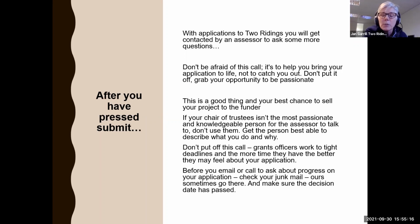And often in panels, the assessor's comments are the biggest determinant of whether a grant gets funded or not, because they've actually spoken to you. Grants officers have done their due diligence and checked out your credentials, if you like, but the assessor will say, do you know, I spoke to Mary. It's really clear they know what they're doing. They're really passionate about it. They've got a really good approach to what they're doing. They recognise some challenges, but they're going to do it. That really does help.